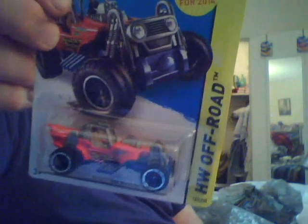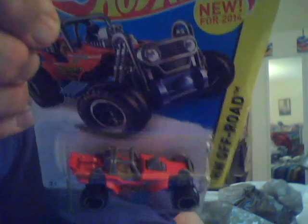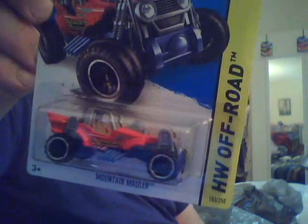Here's a new one. Mountain Mauler. It's a souped up, crazy looking Jeep. It's got kind of the basics of a Jeep body to it, but a heck of a lot more. A cross between a Jeep and a dragster, I guess. That is one wild looking new Hot Wheel. I like it.